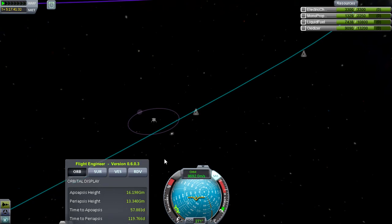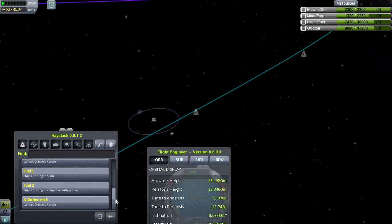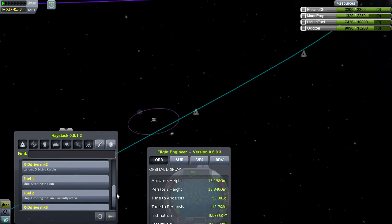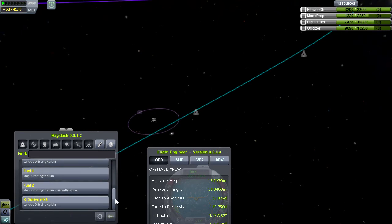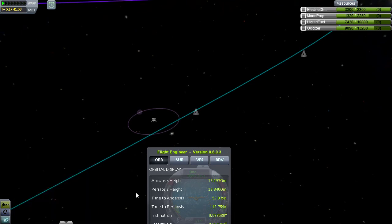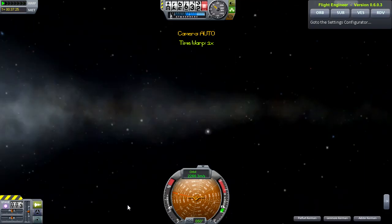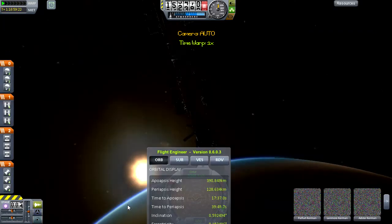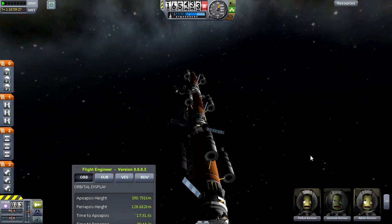Now, get the Haystack plugin and see if we can switch over to the other half. I think that's the right one. We're not under acceleration. Thank you very much. SAS off, and let's try that again. Okay. That out of the way.